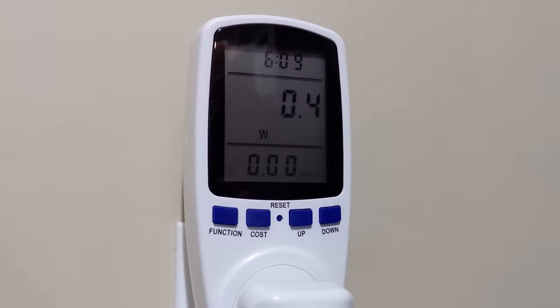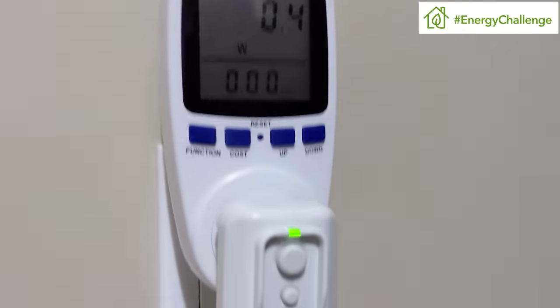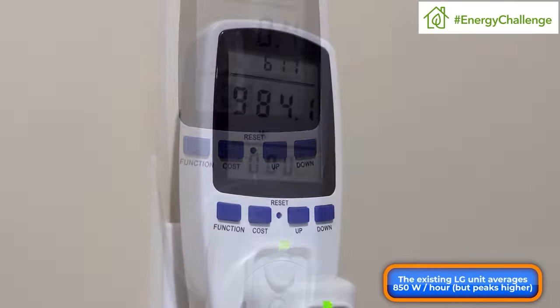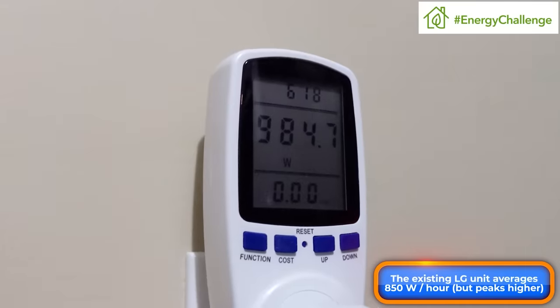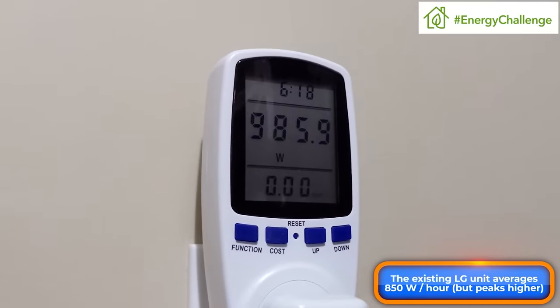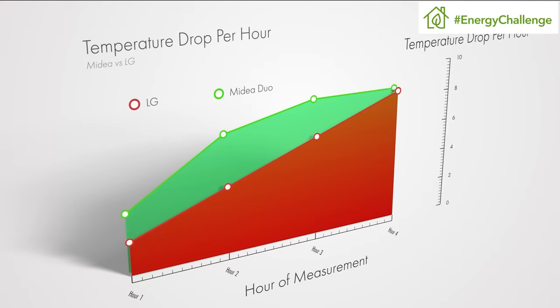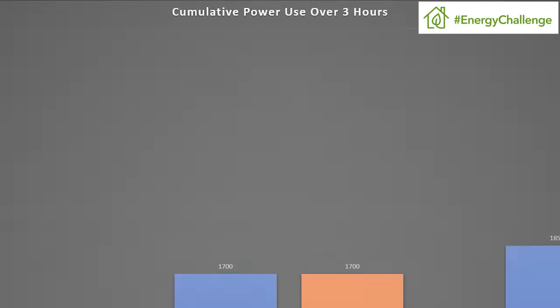Which brings me to the results of the energy challenge. My existing AC unit doesn't have the ability to measure the temperature in the room, which means it runs continuously at about 850 watts on its maximum cooling setting. In my room, that provided about 2.1 degrees Celsius of cooling per hour. The Midea unit provided an average of 3.6 degrees Celsius of cooling per hour using 1200 watts on its maximum cooling setting. So it used more energy, but it cooled the room at almost double the pace.